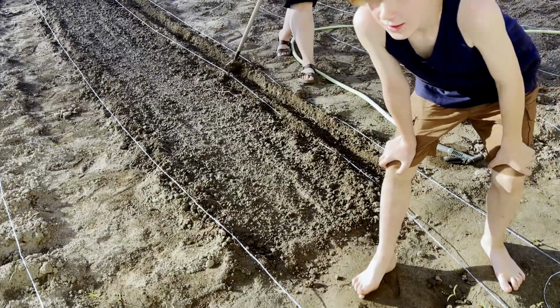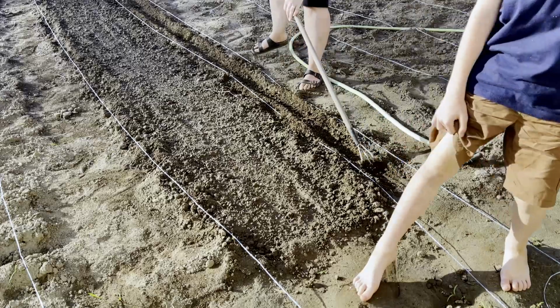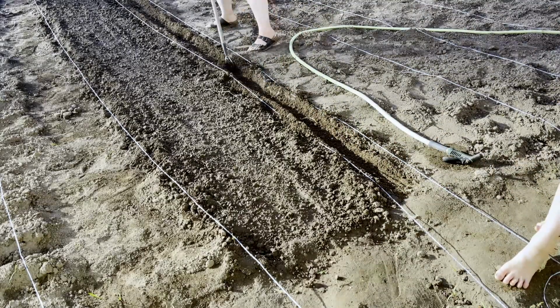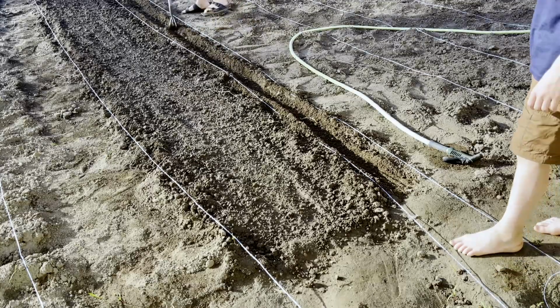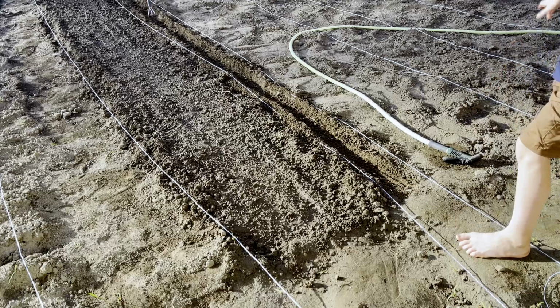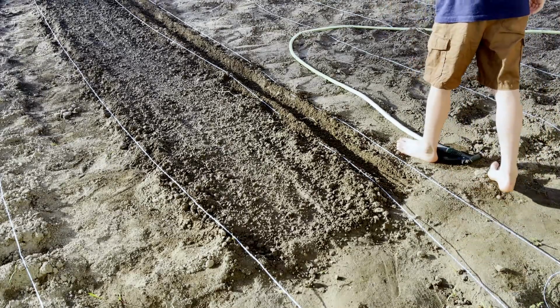Guys, Mom's loosening up the dirt. You can see. We're gonna plant celery. Celery is going right in here, and we're gonna also plant beets.